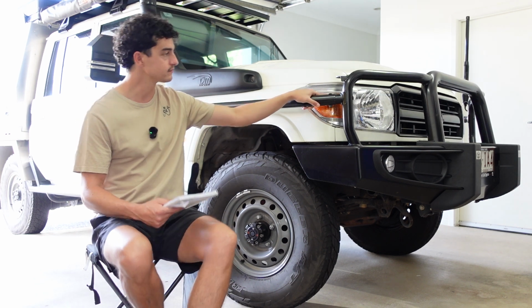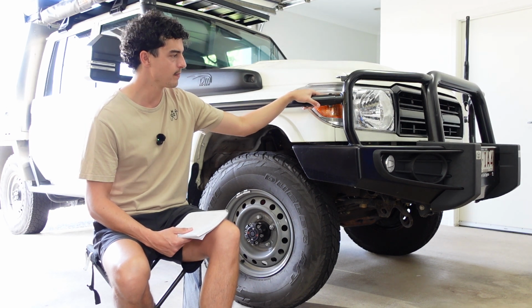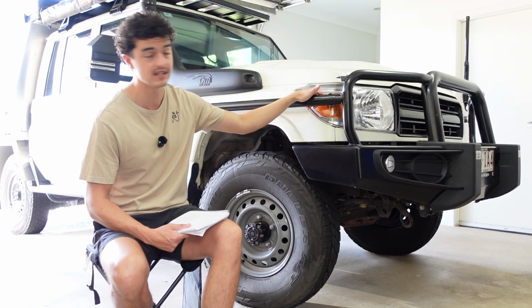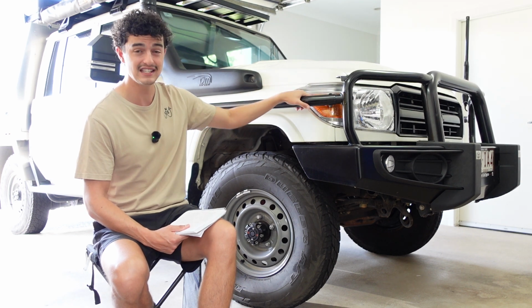That is for sure. The fourth pro that I can think of was that it is surprisingly strong. So although the bar work looks a lot thinner than, say, some of the ARB bars and some of the other bars out there from other companies as well, like a lot of the thick tube bars that you can get, although it looks reasonably thin, it's still very strong.